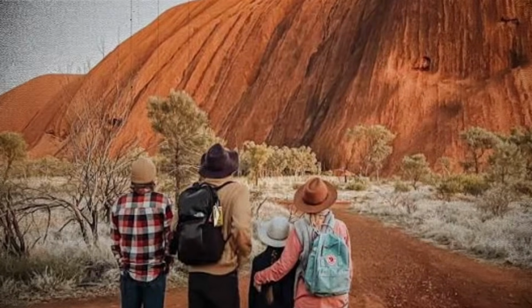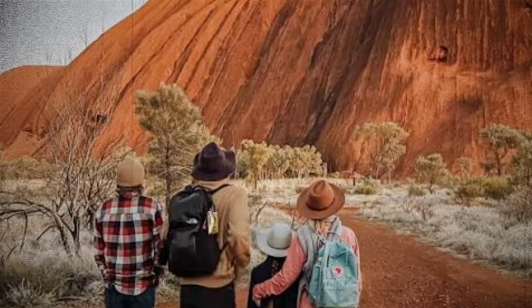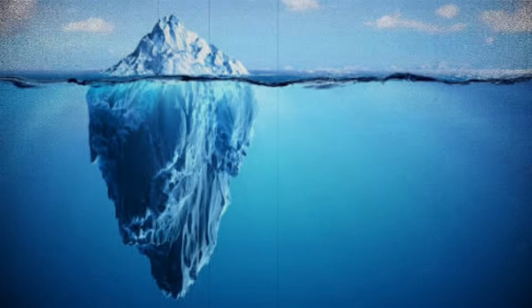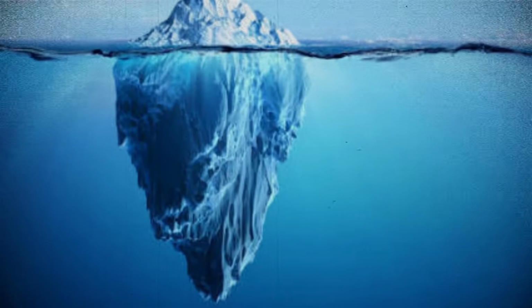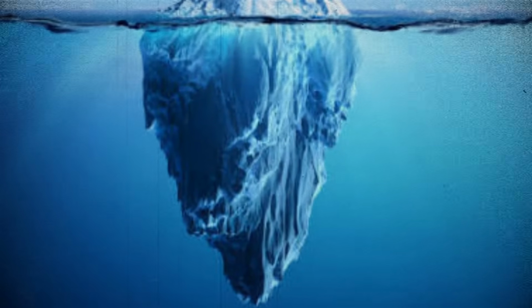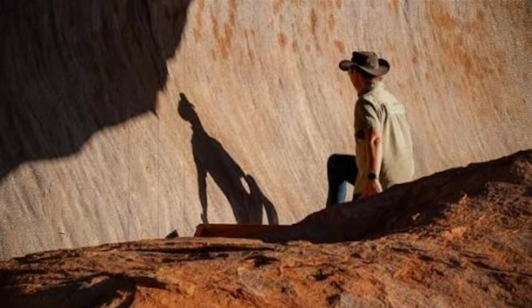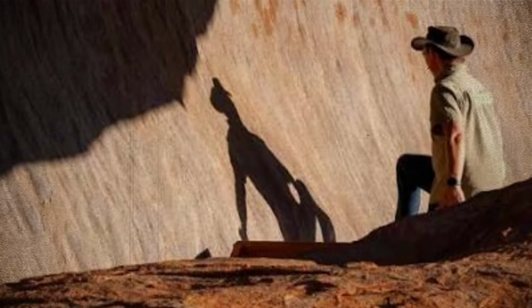Now, for the claim that gets repeated more than almost anything else about this rock, and the one that is, according to working geologists, simply not true. You have probably heard some version of it. The idea that Uluru is like an iceberg, that what tourists see above ground is only a small fraction of a much larger mass, sometimes said to extend 2 or 3 kilometers straight down into the earth. It shows up in guidebooks, in old school textbooks, and in plenty of documentaries that should probably have checked their sources. Geoscience Australia and geologists who have actually mapped the Amadeus Basin have been trying to correct this for years.